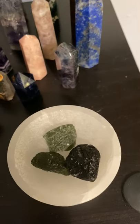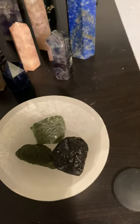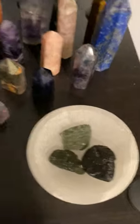This is so cool. I love anything from space. Anything from space is so freaking awesome. I'm actually getting a piece. I don't remember the name. NWA, I believe it's called. It's an actual big, huge piece of meteorite. It's magnetic. But that piece will be coming soon.